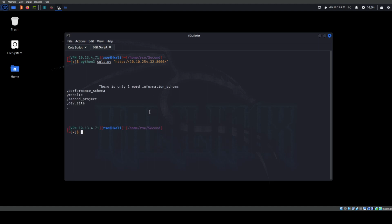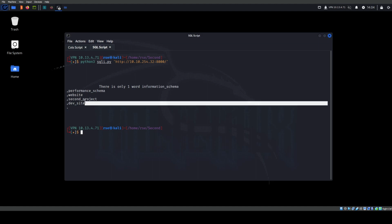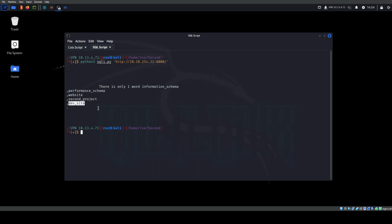Ah, perfect. So there's only one word from me. So these are the databases. That's what I'm trying to extract. That was that payload. The payload was to extract databases. So we have performance schema, website, second project, development site.